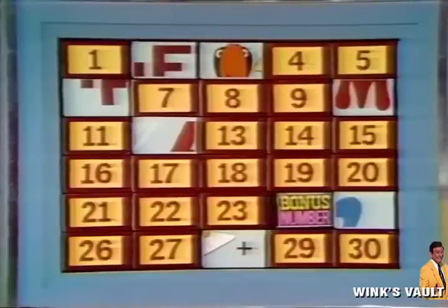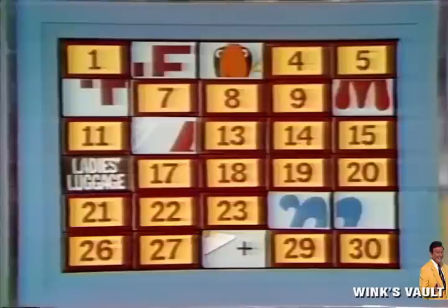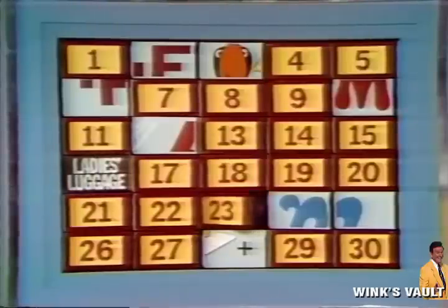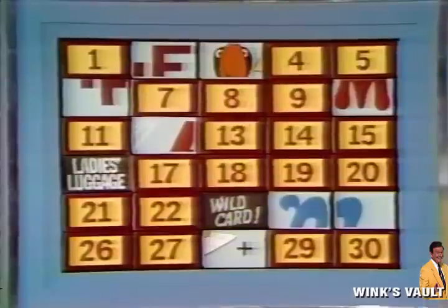And the other one. There we go. Okay. 16. Number 16, ladies' luggage. 23. Wow. Myrna, I don't know whether we're going to get back to you or not, because she still has four numbers to call on the next one. First, we put the lady's luggage up there with the car wax, and now we're going to show Kathy these two parts of the puzzle. See if they'll help her.